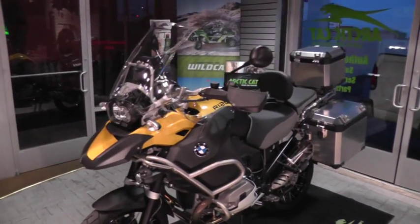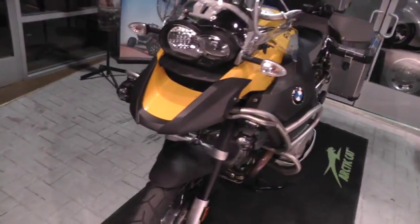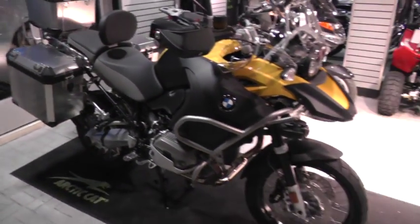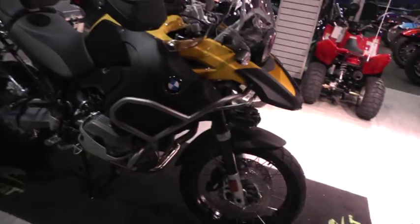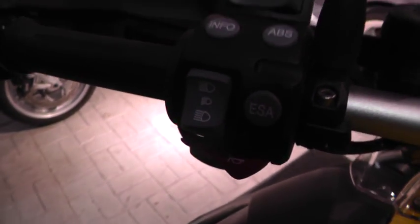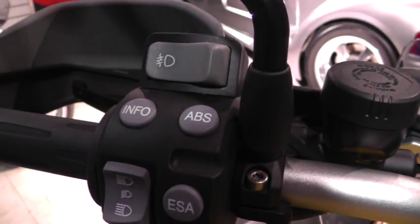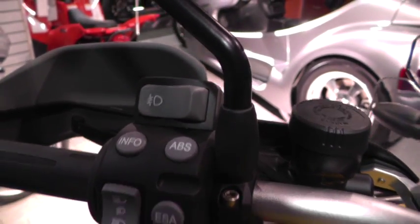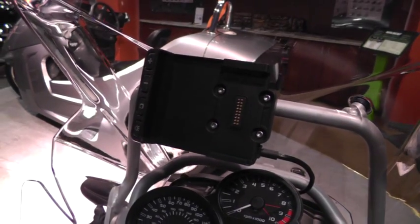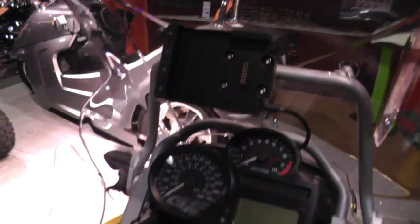I'm here today to show you a 2011 BMW R1200GS, which is the adventure bike. And this particular bike is the premium edition, which means it comes with the onboard computer. It has the ESA, which is your electronic ride control. It also has traction control, ABS brakes. It's got running lights up front, heated grips. It's got a mount for a Zumo GPS or the BMW Motorrad GPS. It's all pre-wired. You just plug it in.